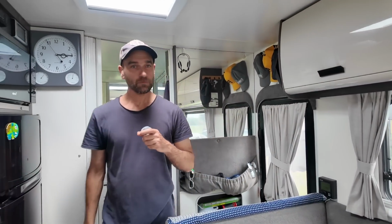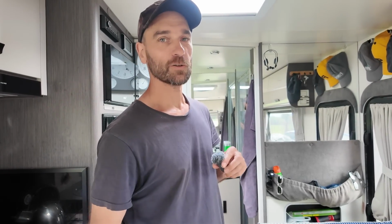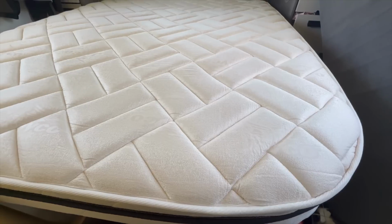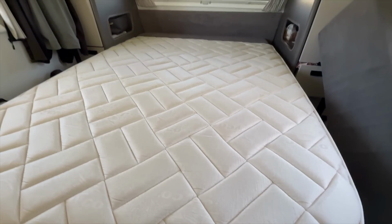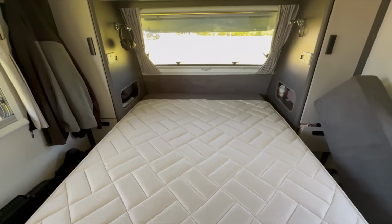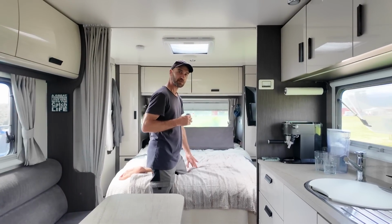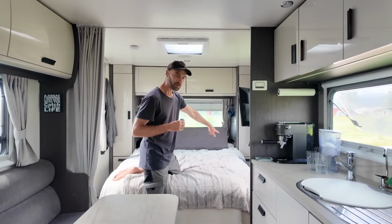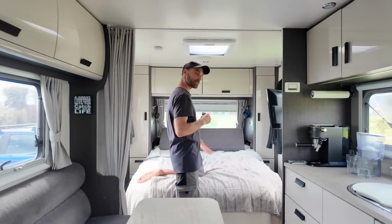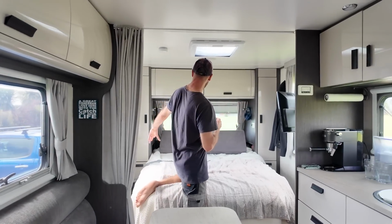All right, everybody, welcome inside our home on wheels. So I'm just going to show you around a little bit what we've got on the inside of our Jayco Journey Outback caravan. The Jayco Journey has basically the standard Australian caravan setup. We've got a queen bed here, which I think they call an island bed because you can walk around both sides. And we've got a lot of storage in here as well, just around the bed.